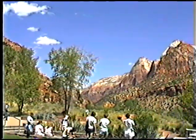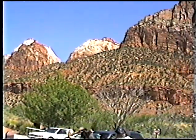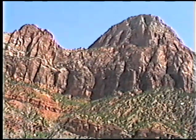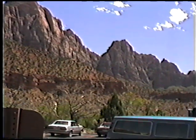Here's the view in Zion from around the Visitors Center at the south center part of the park. Once again, beautiful massive mountains towering thousands of feet above us.